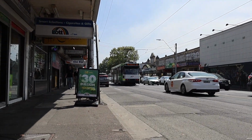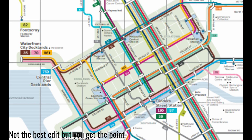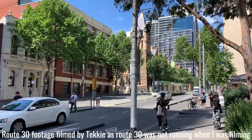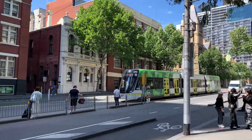In an article published by Melbourne on Transit, they suggest that Route 12 should be rerouted to run via Latrobe Street instead of Collins Street. If this was to happen, this would provide a continuous tram service along Spencer Street as well as a more legitimate tram service on Latrobe Street.